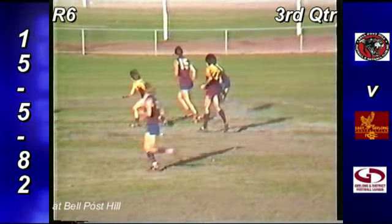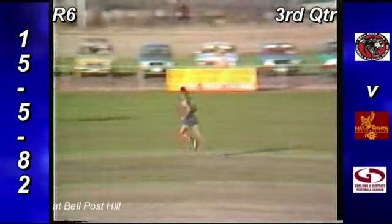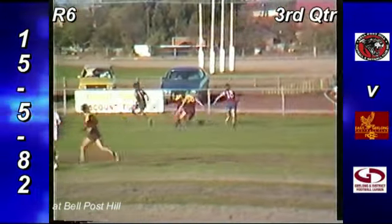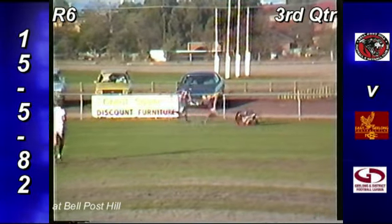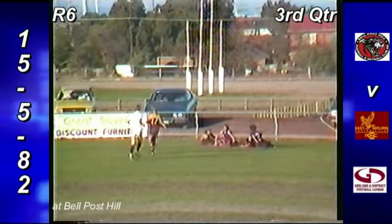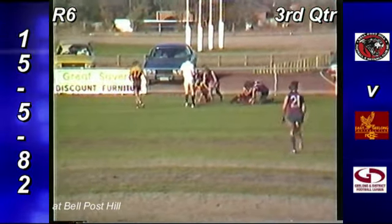So come in now, Mitchell. Can he get around a tackle? He does. Mitchell, the short pass out here, looking for his man in Robertson. He can't do anything with the ball. The diving on top, left, right and centre, as Belpost Hill players dive in. The umpire's got to bounce this ball, I think, in the long run. And he's decided to do that.